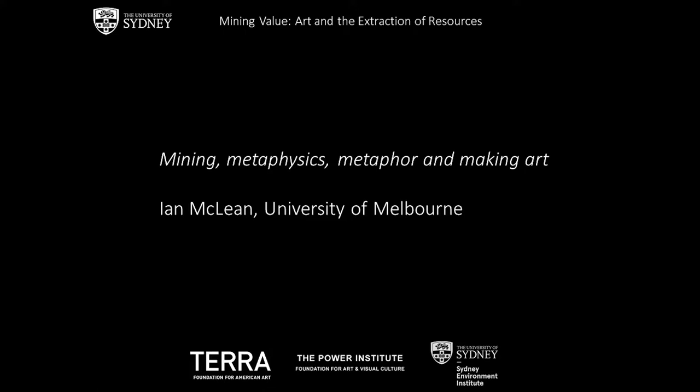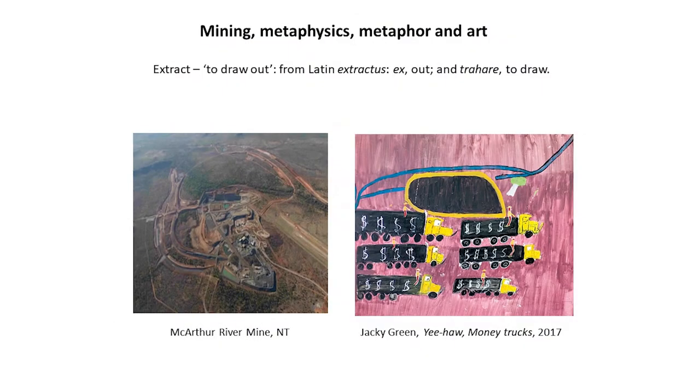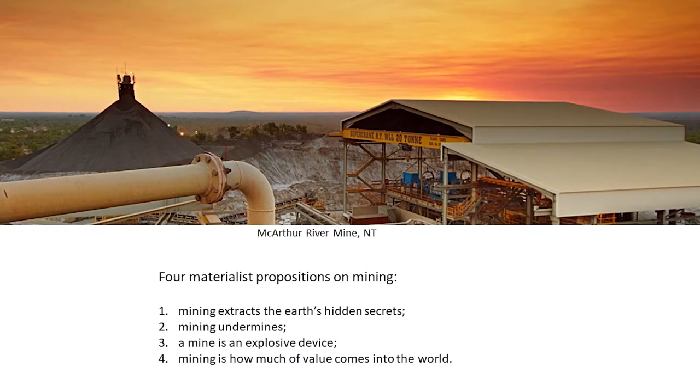I feel I've drawn the short straw, not because I'm speaking last, but I've got to speak after those two great papers. This is really a paper about an idea that I think runs through all of art, so it's a sort of universalist paper, which is the idea of mining. So four propositions of mining: that mining extracts the earth's hidden secrets, mining undermines, a mine is an explosive device, and mining is how much of value comes into the world.